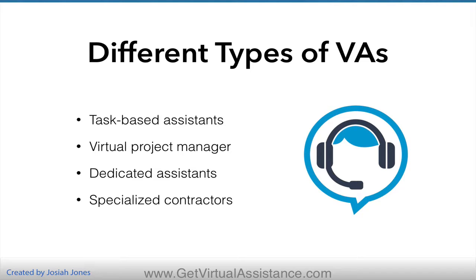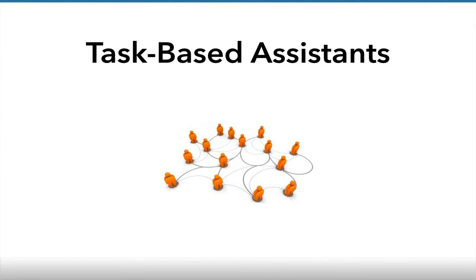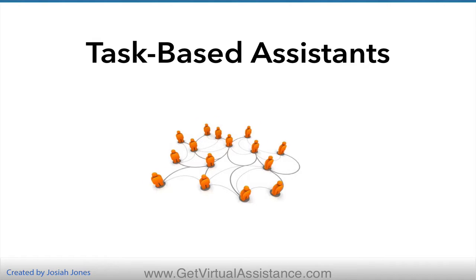And remember, as we go through this video, all of these different types of VAs can be found either as self-employed, independent freelancers, or as individuals that work as part of a larger virtual assistant company. So let's dive in. First, let's start by talking about working with a task-based assistant.